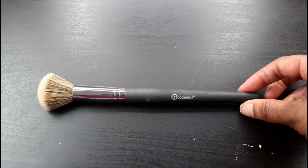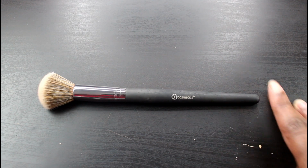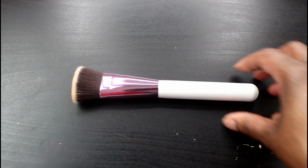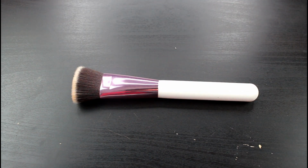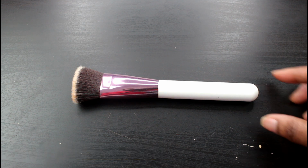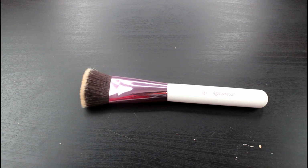Actually, BH Cosmetics sells a whole collection of the Pro brushes, and I really, really like them. And then last but not least is another brush from BH Cosmetics. This is from the Crystal Quartz collection. You can only purchase it in the set, and the set retails for $29, and this is the number 4 brush because it has the number 4 on it.